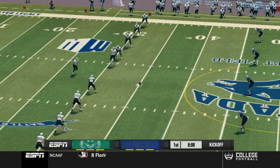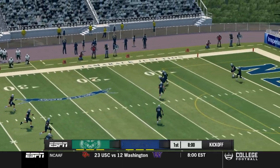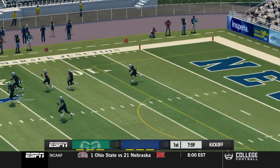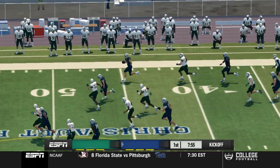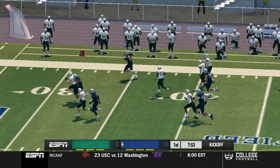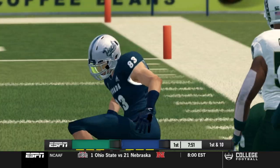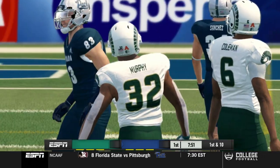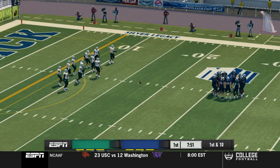Colorado State is lined up to kick the ball off first, and we are ready to go. Williams fields it at the one. At the 30. Looking for the corner. Across midfield. At the 30. And he's finally brought down at the 17. Wow. What a great way to open the game. Now the offense is in great shape to score and make an early statement.